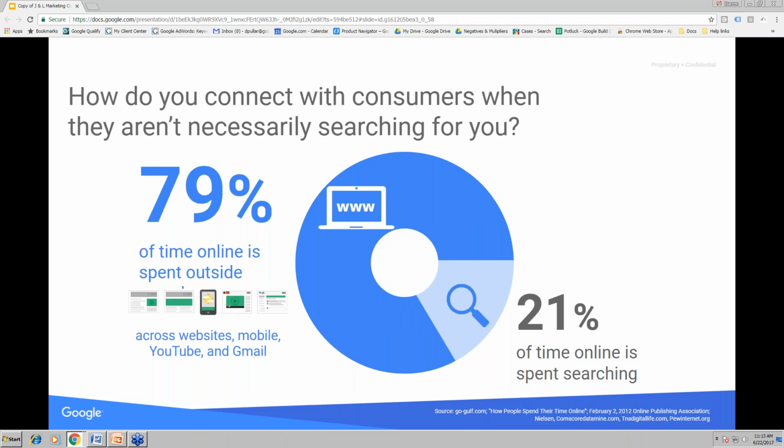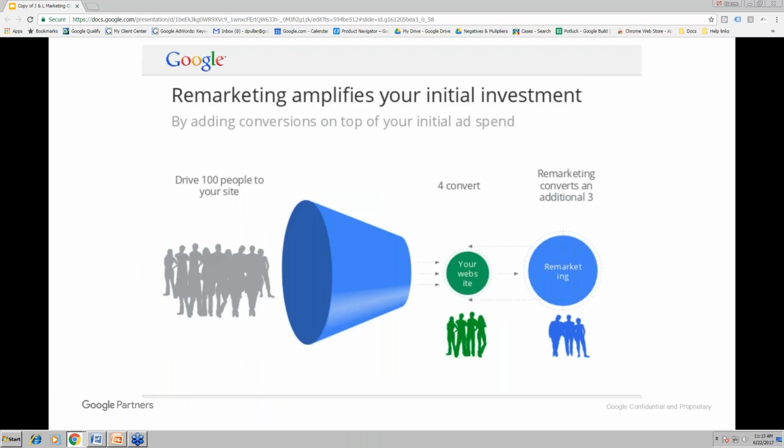And this is an interesting point too. 79% of the time online is spent across websites, mobile, YouTube, Gmail, and only 21% is spent in that proactive search mode. And it's really something important to be mindful of. So remarketing is something that J&L can help you with. It's just a great way.